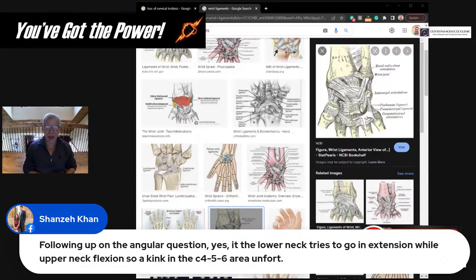Shanze, following up on the angular question, yes, if the lower back tries to go into extension, the lower neck tries to go into extension, or neck flexion, so a kink. So Shanze, if there's angular instability in extension at 5-6, then that can be treated from the front, which would be that anterior longitudinal ligament there.